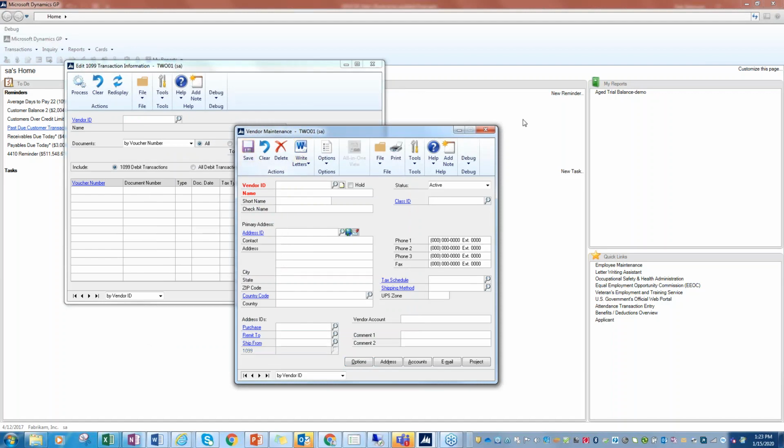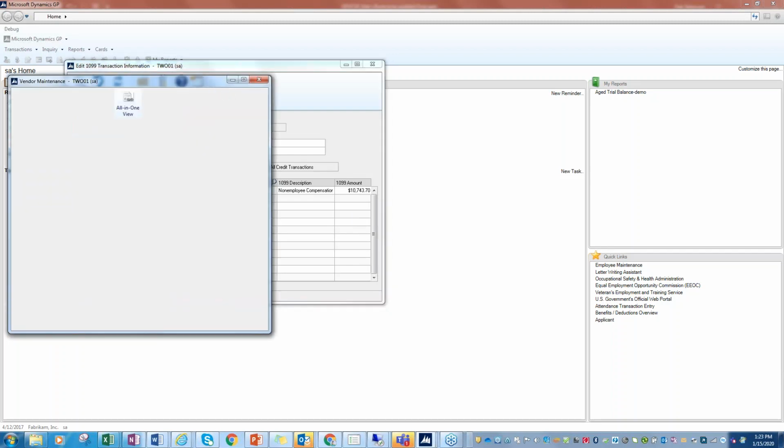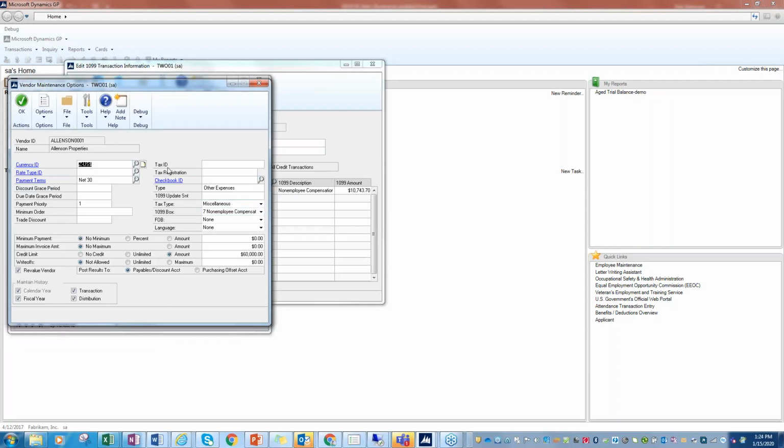And then as I come back and take a look at Allenson now, I'm going to be able to pull them up. He's not going to have any 1099 debits yet because really, we just made him into a 1099 vendor. I can look at all of the debit transactions, and I can see here that I had one. I'm going to change him to a miscellaneous because I believe he should have been a miscellaneous vendor setup. And then, of course, I better make sure I have an SSN for him, or sorry, a federal ID number. And I'm going to take a look at that back here again on my tax registration.